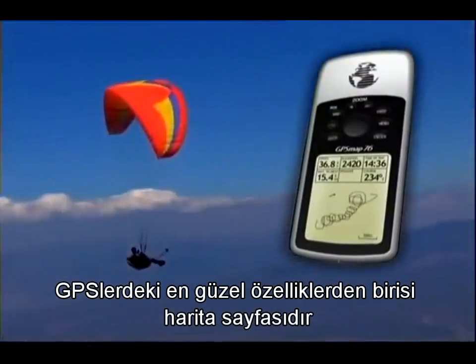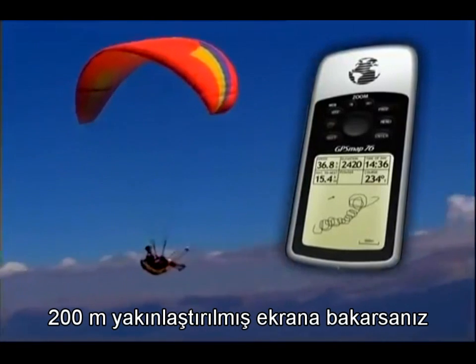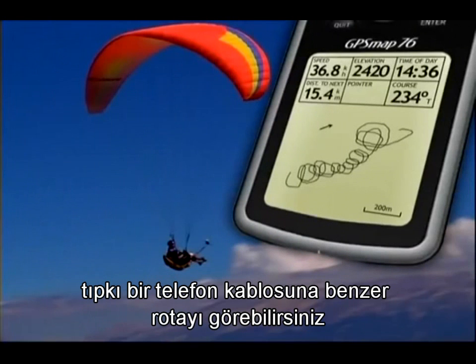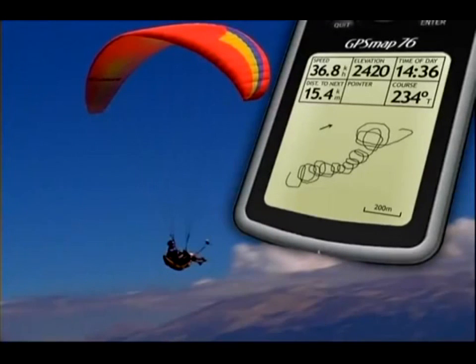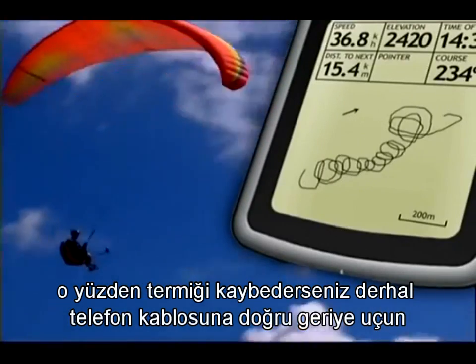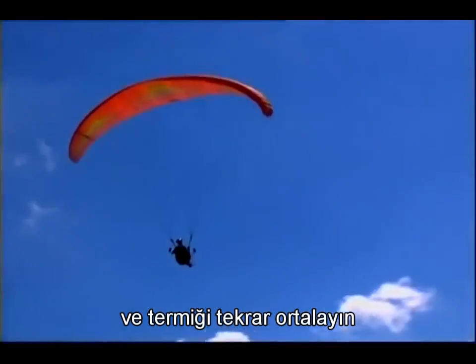A great development with GPSs is the map page. If you have it zoomed in to 200 metres, then you can really see the instant trace resembling a telephone cord as it follows you in the thermal. So if you lose it, immediately fly back towards a telephone cord and re-centre on the lift again.